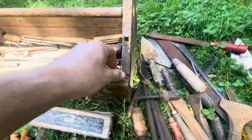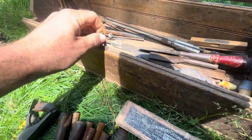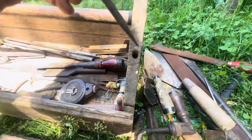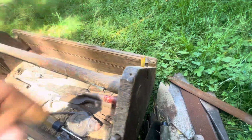And then I thought it was pretty neat, you could see where the guy used this back in the day, and he had little storage here along the side that he put in here to store his tools. So I love stuff like that.